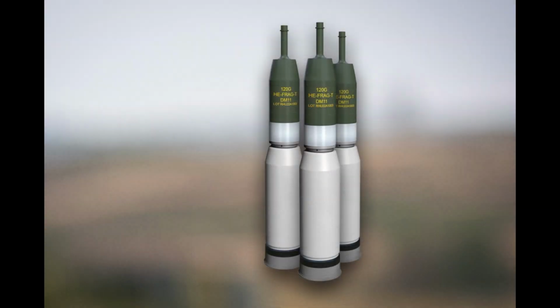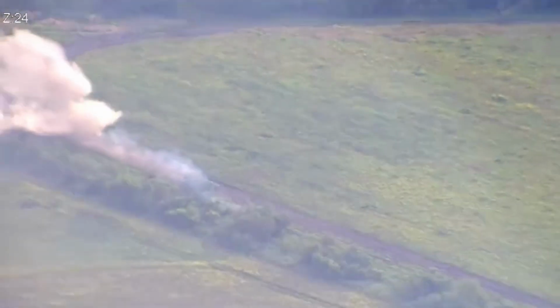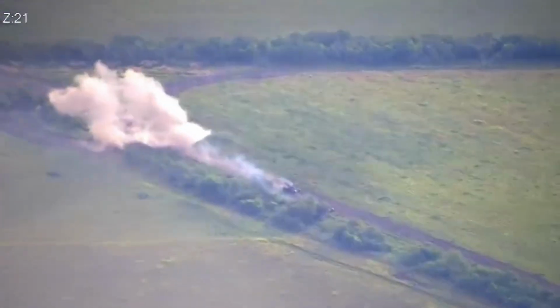But since it's a high explosive shell, there is no doubt that there is some damage to the tank, since HE shells are very effective at damaging external modules on tanks. Now, after getting hit, the tank crew decided to retreat, which is definitely the right thing to do in this situation, and they are really lucky that the tank retained mobility.